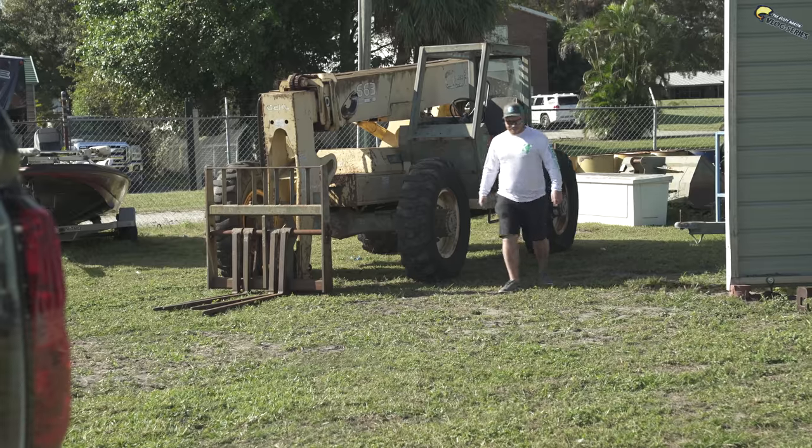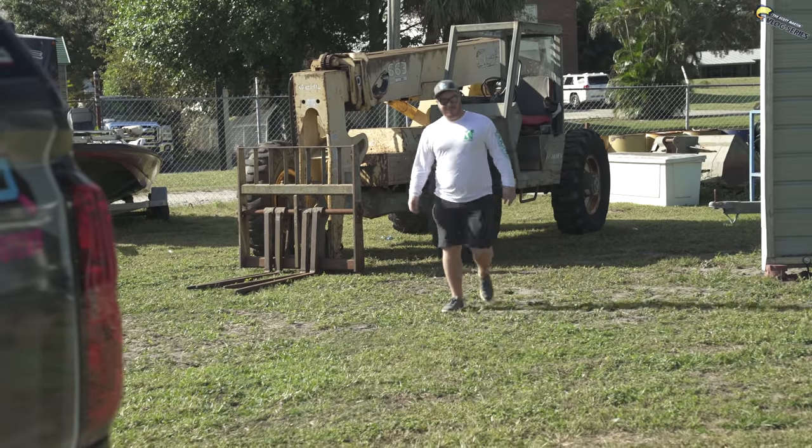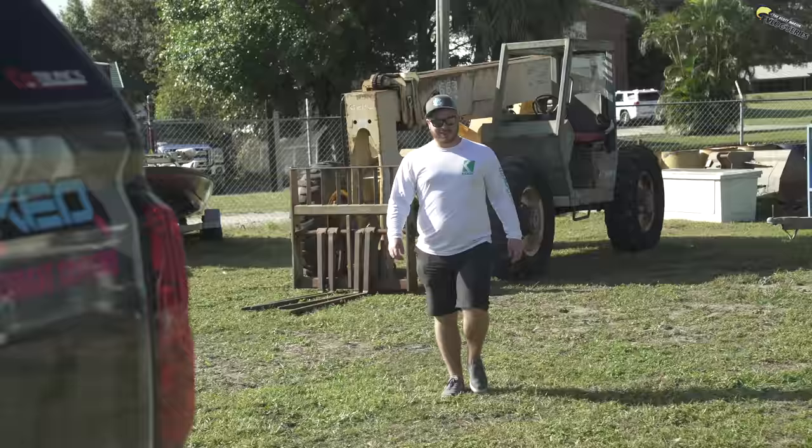See about hijacking this forklift. You want to pop a wheelie on that thing?